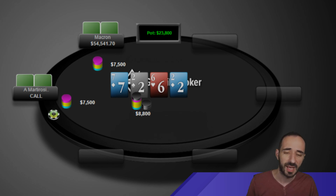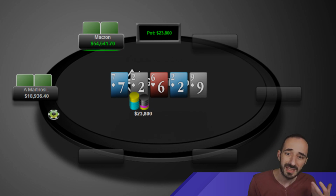So say you have King Queen, river is a queen or a king, you now are super, super strong, and if villain gives up, presumably check, you win with King High. So you want to call some of those as well as pairs and draws. River, 9 of spades. It's a good question, whose range does this hit? Macron is barreling presumably 8-9, 10-9, 10-8. Would he be able to shove a 9 on the river? I think there is a decent chance he would be able to shove. So in that sense, it's a fairly good card for his range because a lot of his bluffs improve.